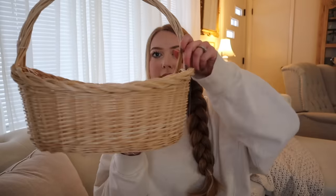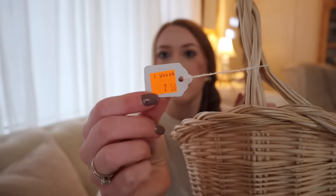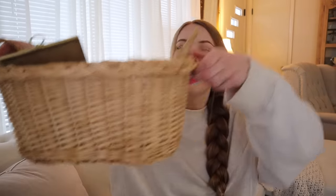My first find is this basket. You all know my love of baskets. And I love the shape and the handle on this one. It was $2.50. Such a pretty one. And then I also grabbed this one here that has some little treasures in it.